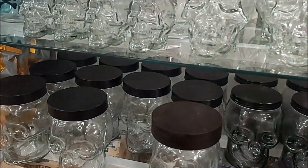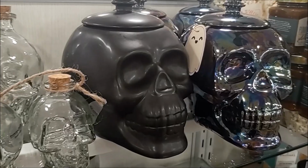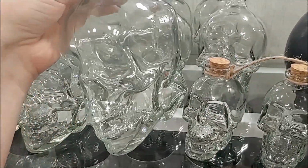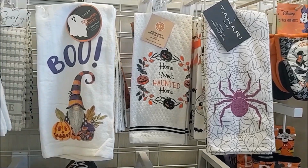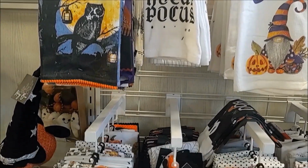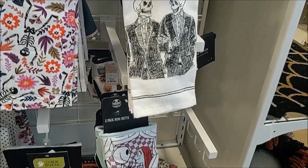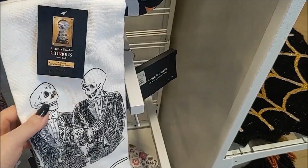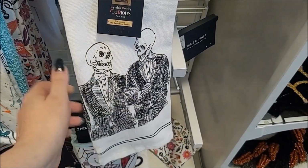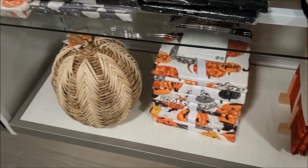They also had a bunch of glass skull bottles and cookie jars. Of course, if you end up with strawberry jam all over your hands, you're going to want plenty of hand towels to clean up the mess. I especially love this one. There were also a number of tablecloths and other things to get your table ready for that Halloween dinner party.